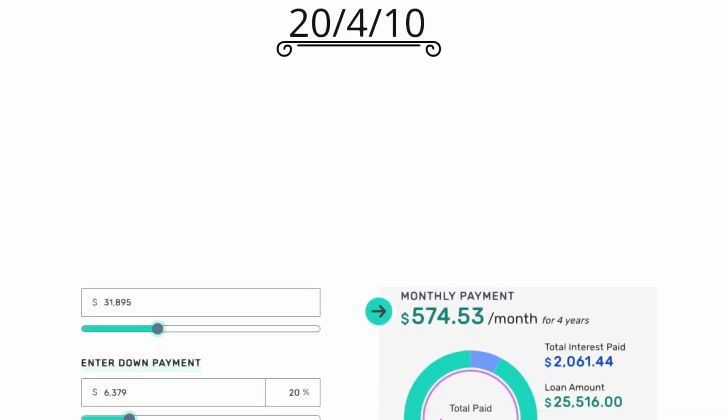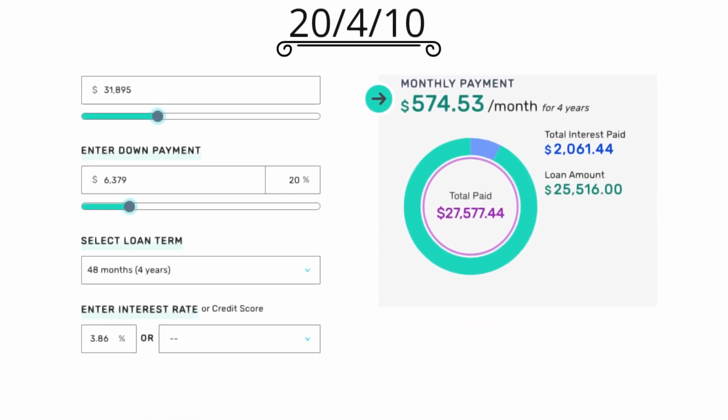Since the 2023 Acura Integra has an MSRP of $31,895, in this case, you would need to put down $6,379. And with the average new vehicle interest rate of 3.86% and a 48-month term, this would bring your monthly payment to $574.53. Take note here that you're also paying about $2,000 in interest.